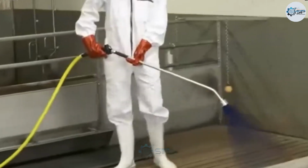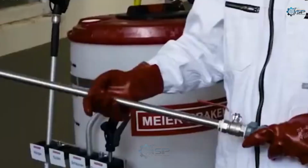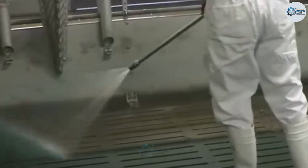Meat Quality Inspection System. All pork must undergo rigorous quality inspections before reaching the market to ensure it meets relevant standards. This strict quality control process not only protects consumer health, but also enhances brand credibility.